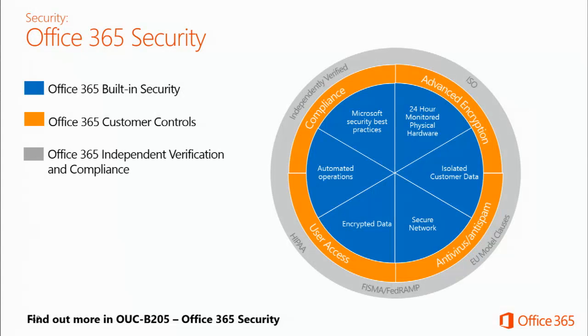Between the stuff that you do and the stuff that we do, that forms a compliance framework. And we get our stuff independently verified against things like ISO standards, EU model clauses in the case of Europe, FISMA, FedRAMP, HIPAA, all those sorts of standards, to verify that the system is running the way we say it is.